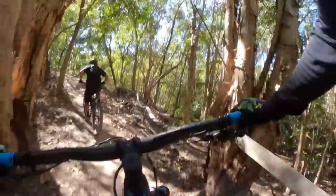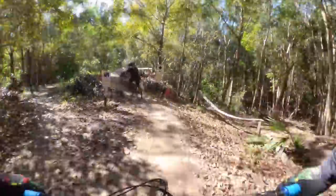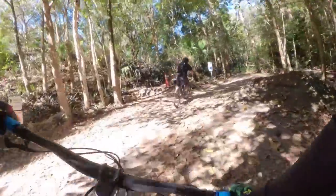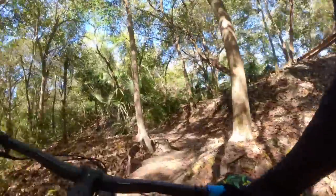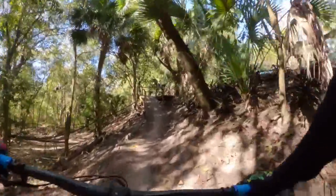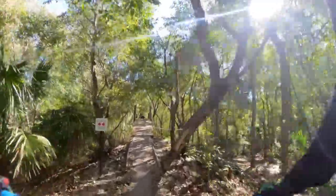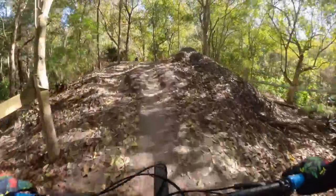Oh yeah, we're making these legs work. This is good. Got a wooden feature coming up. Whoa! Whoa! Oh, that's so fun. That's the wooden feature. I don't know if you can see it. Whoa. It's like a roller coaster. Whoa.